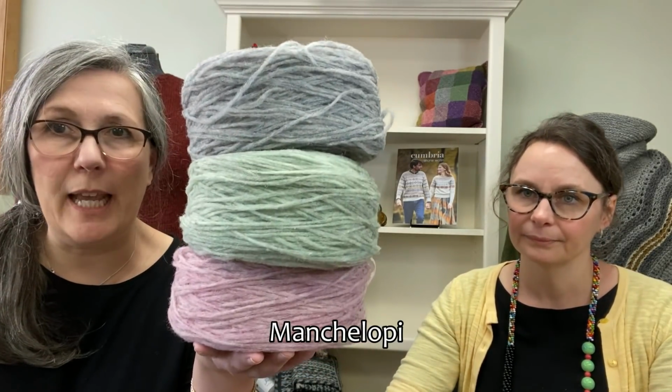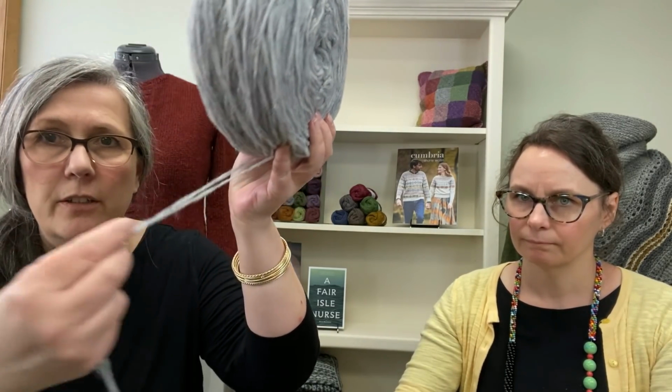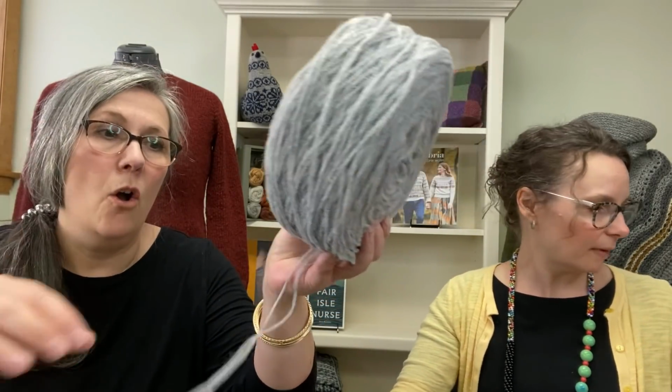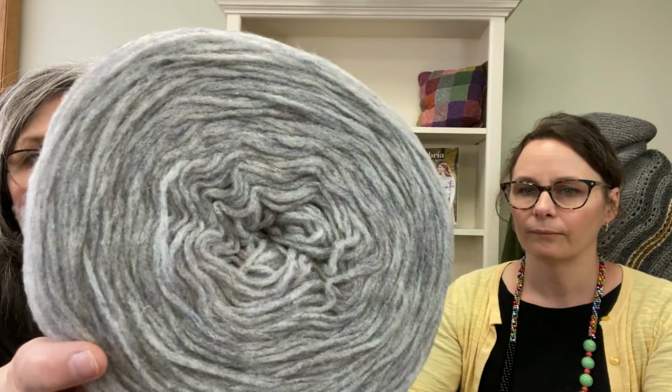Okay. This is Manchalopi, and yes, very similar to Plotilopi in that it is unspun. They come in 100 gram plates, and there is no label with them, so we will just pop them in your bag like this. It comes with two strands that you can knit together, and it makes a sort of DK weight. Or you can knit it one strand at a time, and it's a light fingering. I think you get about 500 yards out of one plate. This is a very pale blue color.